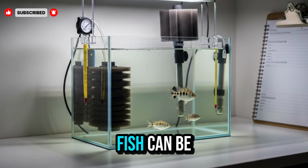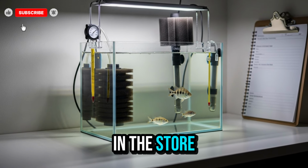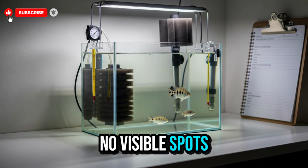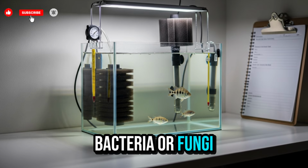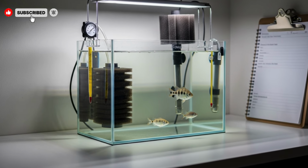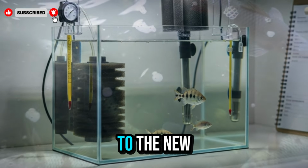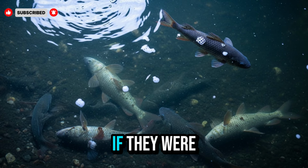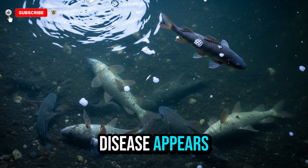4. Store-bought fish can be sick, even if they appear healthy. You might look at a fish in the store and think it's perfect, swimming well, with vibrant colors and no visible spots. But the truth is, many fish already carry parasites, bacteria, or fungi that only manifest themselves days after arriving in your aquarium. This happens because transport, the change of environment, and adaptation to the new tank cause stress, and stress lowers the fish's immunity. If they were already silently carrying an infectious agent, that's when the disease appears.